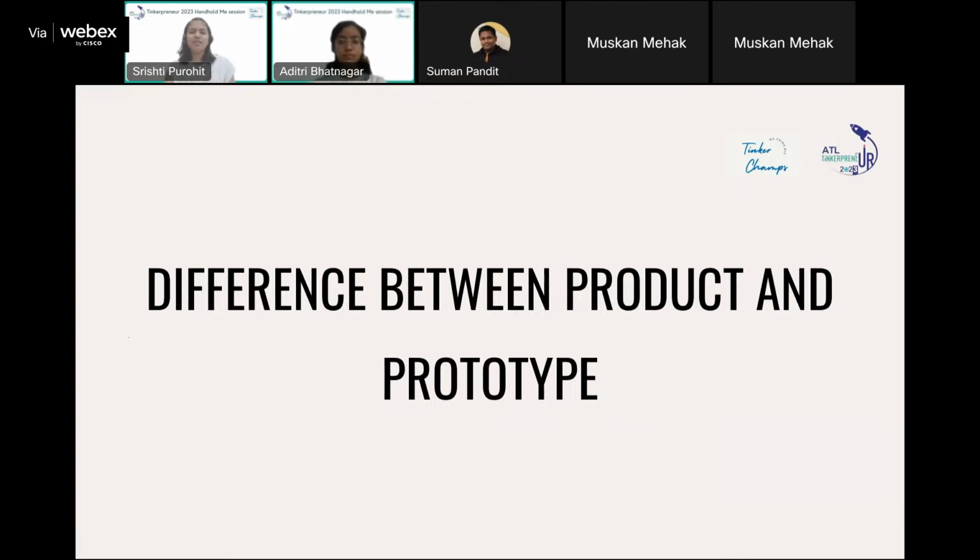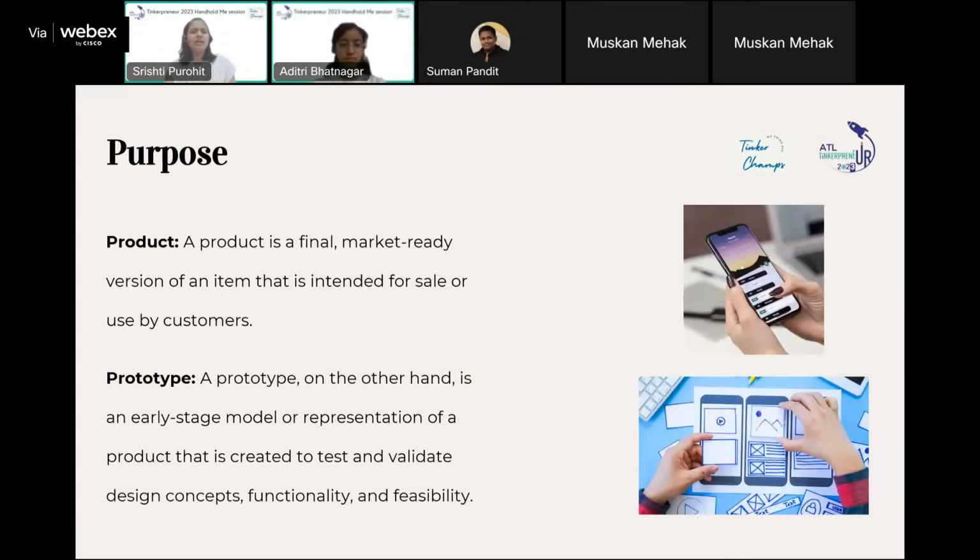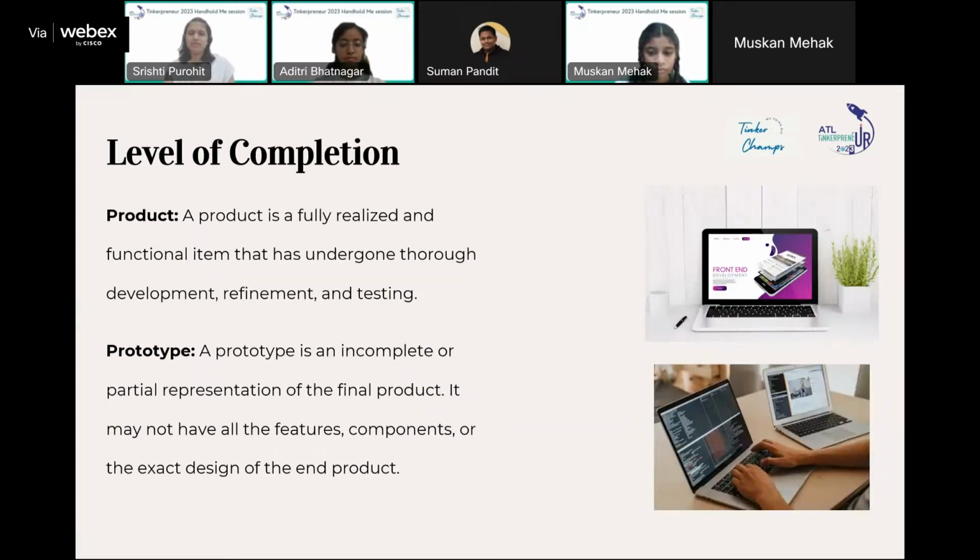Let's see the difference between a product and prototype now. First, in terms of purpose, a product is a final market ready version of an item that is intended for sale or use by customers. For example, a final app. A prototype, on the other hand, is an early stage model or representation of a product that is created to test and validate design concepts, functionality, and feasibility.